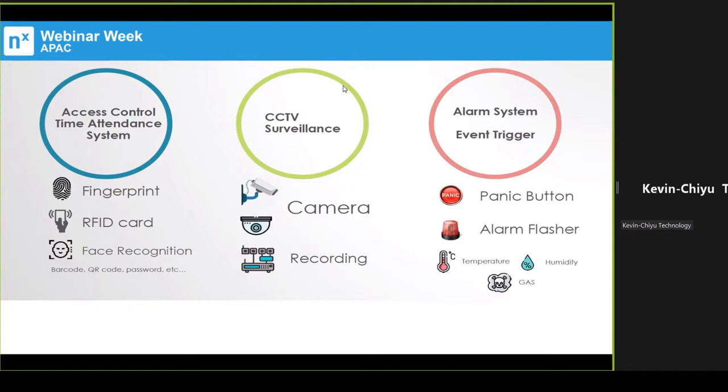And the last one is the alarm system for event triggers, like monitor input and control output. Monitor input like a panic button, or an environmental sensor. What is an environmental sensor? It's a sensor that can provide temperature figures, humidity figures, CO2, carbon dioxide figures, and gas figures. And what is the control output? It's like an alarm, like a flasher, anything you want to trigger that can catch the users' or the security's eyes.